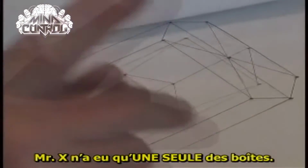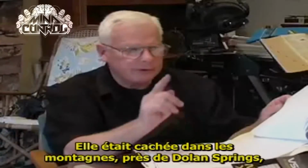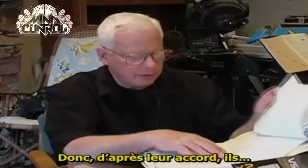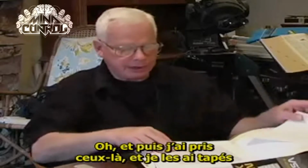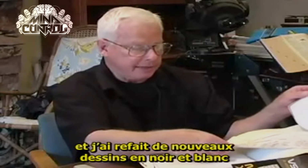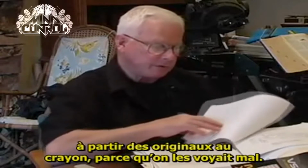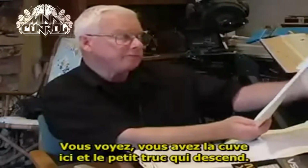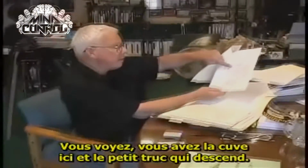Okay. Mr. X got one of the boxes. One of the boxes was hidden in the mountains near Dolan Springs, which is southeast of here on your way to Kingman. So the deal was they were after, and then I took these, and what I did was type it up and made these black and white drawings from the pencil drawing, because you couldn't see the pencil drawings very clearly.